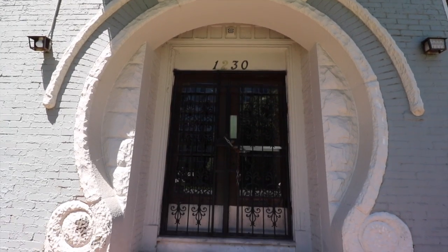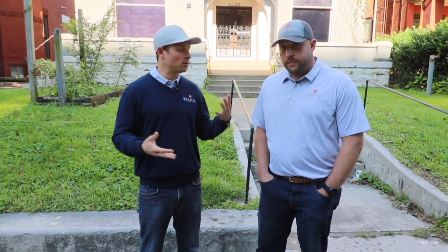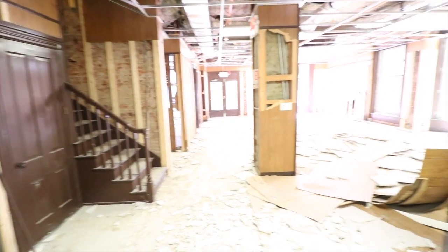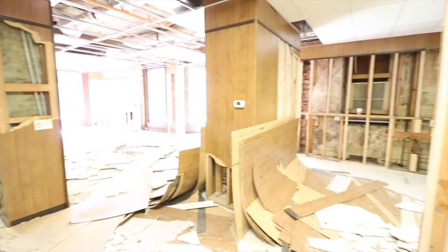So it's more than 6,000 square feet, 3 floors plus a basement. They're converting what was commercial use back to a single-family residence. Yeah, it was at one time law offices as well as a child daycare for about 10 years. It's going to be a very large transformation.